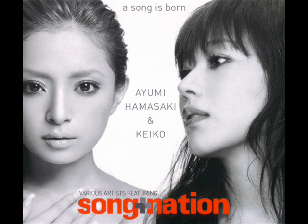Ayumi Hamasaki and Keiko. And I noticed that Ayumi Hamasaki's face is straight on, while Keiko's face is to the side. We're getting a profile view. I don't know why. So that kind of throws me off right there, because it's like they're not on the same page.